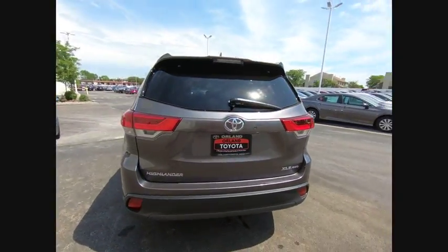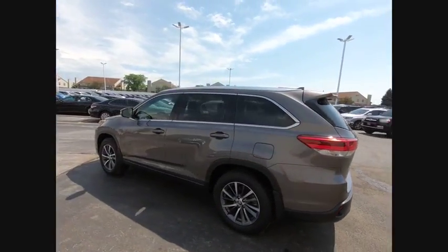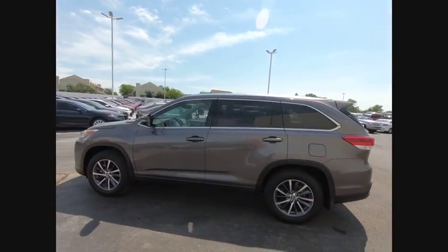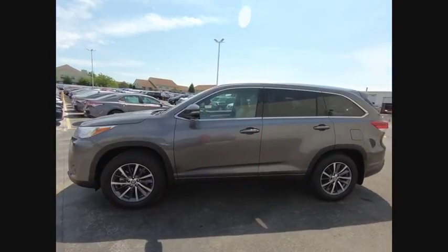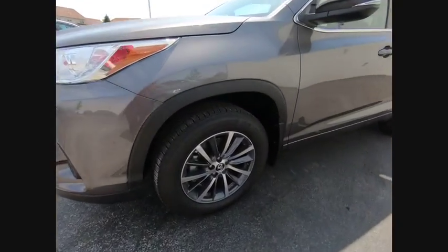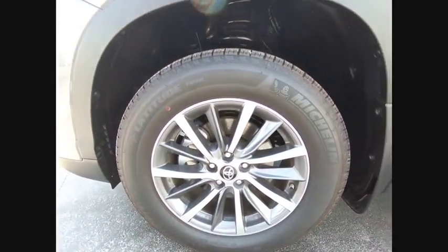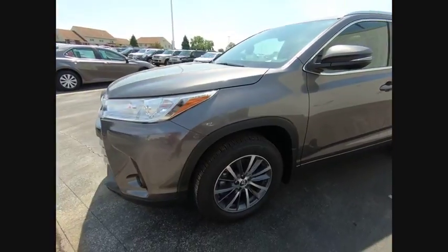This vehicle has less than 200 miles. Here are some of this vehicle's great options. Power passenger seat, traction control, navigation system, air conditioning, dual airbags, power steering, four-wheel disc brakes, universal garage door opener, electronic stability control, security system.